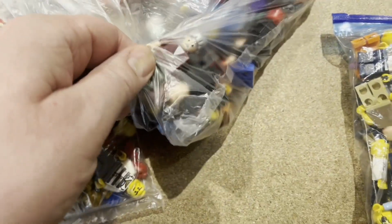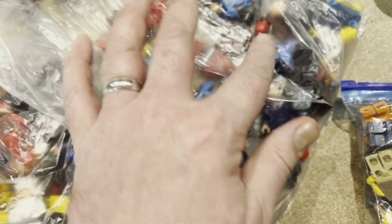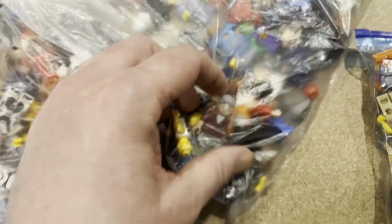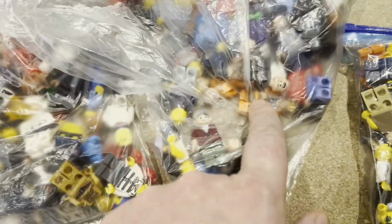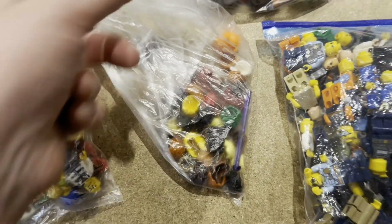A bit of a mixture in there. Obviously some fake still. Some superheroes, some Nexo Knights, some Star Wars, some City stuff. I don't know why it's all in all these different bags. This bag has some headgears in and some hairs.